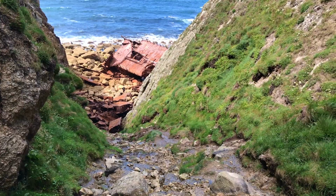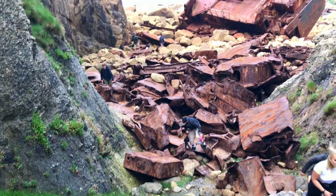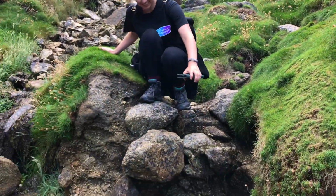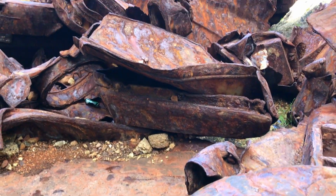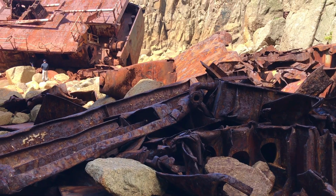The RMS Mulheim was a German cargo ship, built in Romania and launched in May 1999. On the 22nd of March 2003 it was wrecked at Land's End after the chief officer fell unconscious while on watch. In heavy seas later that year the ship was broken into 2 pieces.